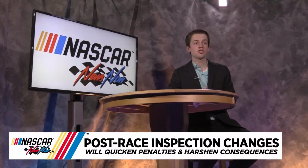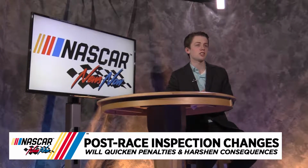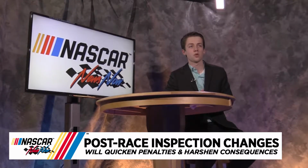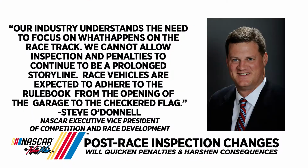This signals a significant change from previous seasons in which inspections were completed at the NASCAR Research and Development Center in Concord, North Carolina, often days after the race. NASCAR Executive Vice President of Competition and Race Development, Steve O'Donnell, explained that, quote, "Our industry understands the need to focus on what happens on the racetrack. We cannot allow inspection and penalties to continue to be a prolonged storyline. Race vehicles are expected to adhere to the rule book from the opening of the garage to the checkered flag."